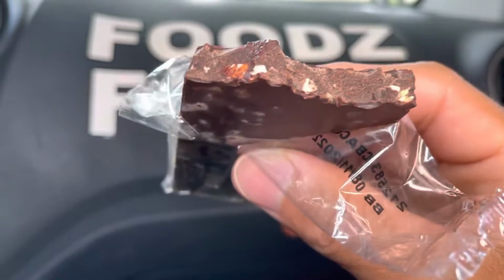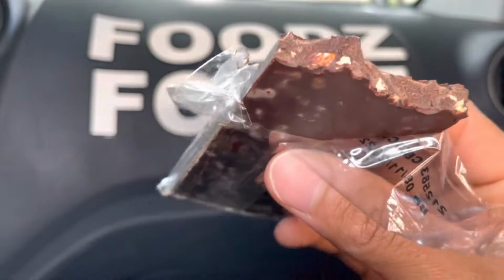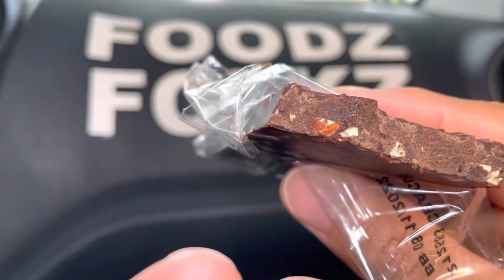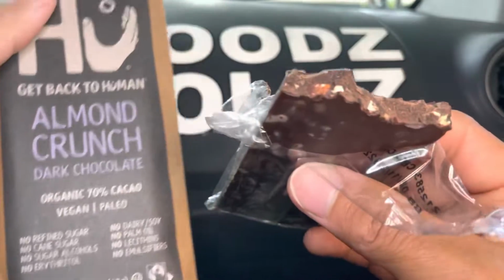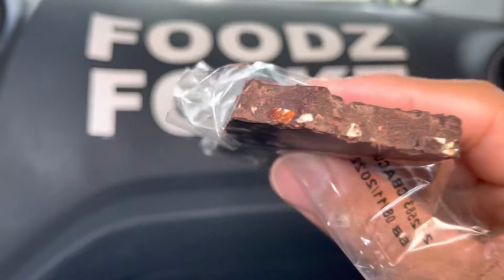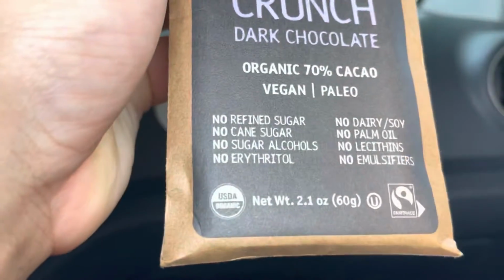This is great. I get to say 4.8 out of 5 stars. It's a nice cooling sensation to it. Good crunch on the almond, and there's some saltiness as well, and it's bitter from that natural organic cacao. 70%. Yeah, and there's still good amount of sweetness, even though there's no sugar. Look at that, there's no sugar.